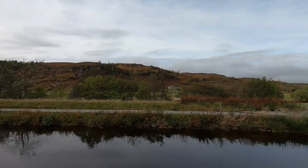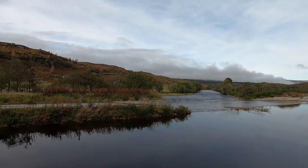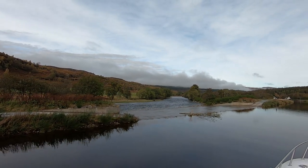Swing bridge out of the way. The canal is ahead of us. We've got a gorgeous little weir. Gorgeous. Just to the left of us.